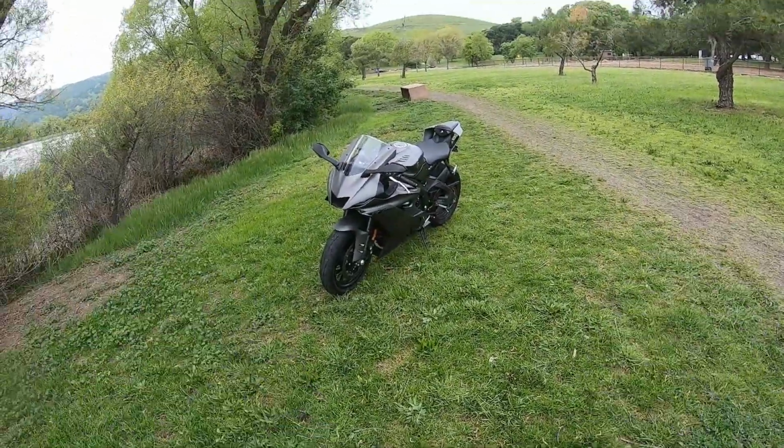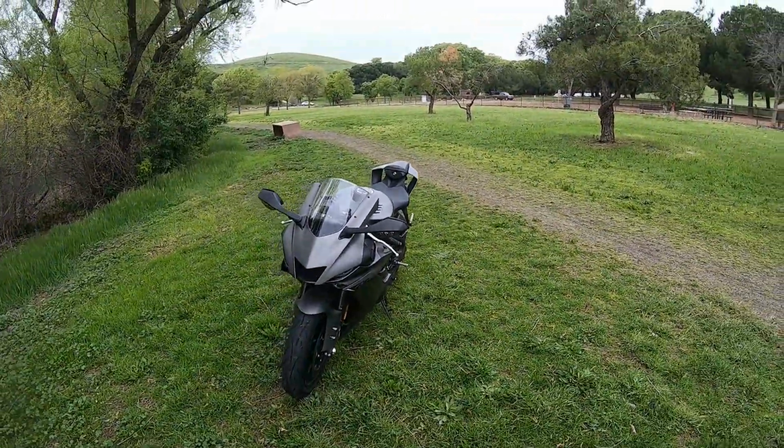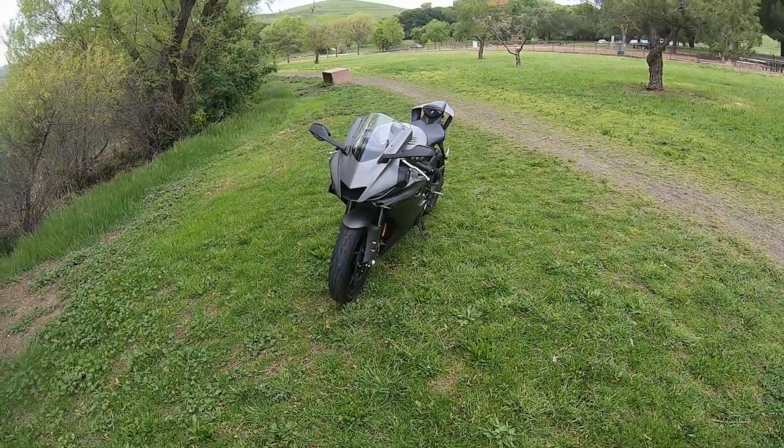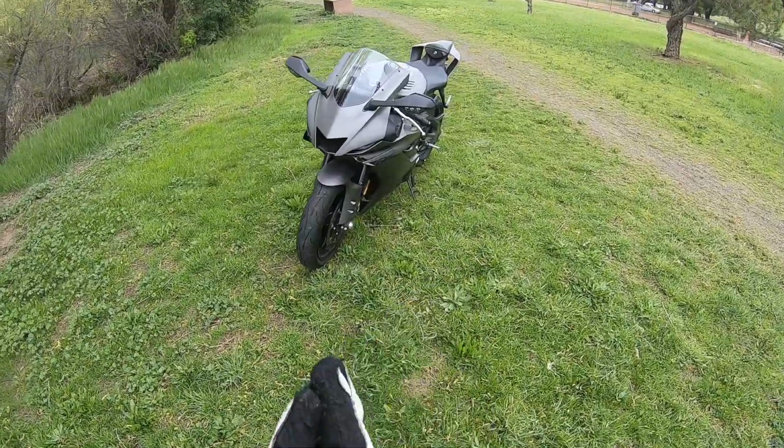My overall consensus of this bike is I absolutely love it. I really do want one of these as well as my R1. I just don't know if I'd be able to get rid of my R1. That's my baby. We have too much of a good history and bad history.